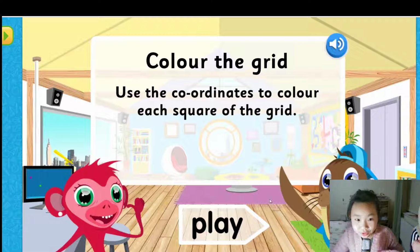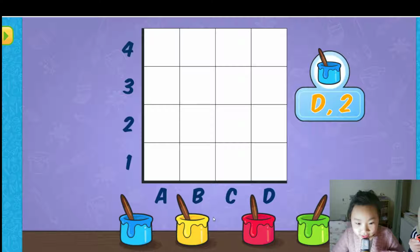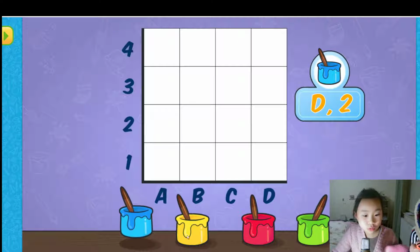Colour the grid. You know? Use the coordinates to colour each square of the grid. I'm kind of excited for this activity. Cool! I get to use blue paint. Blue's kind of my favourite colour.